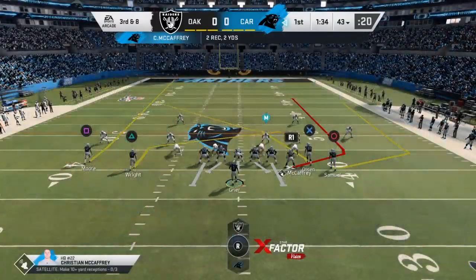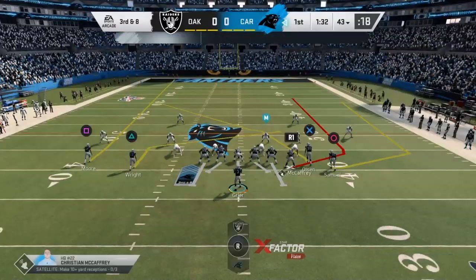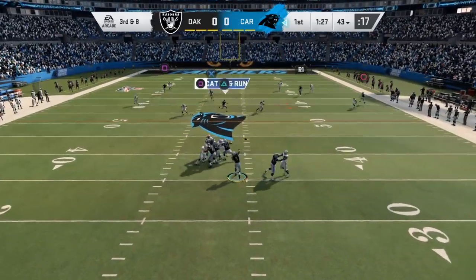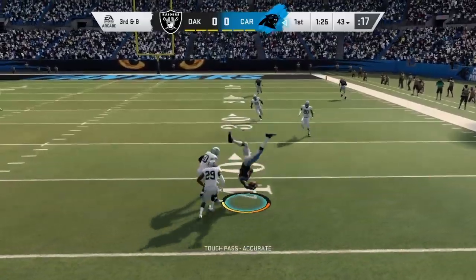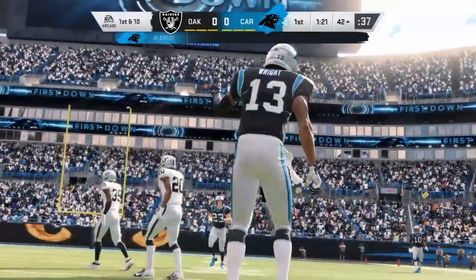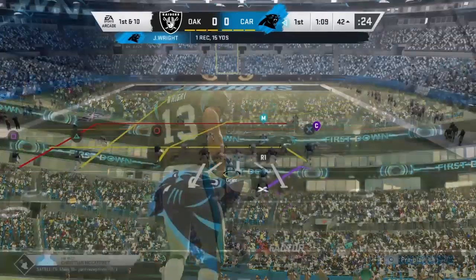No, man. McCaffrey, throwing on third down, Greer. Oh, dang. Oh my gosh. I got destroyed. As the tackle comes at the Raiders 42.